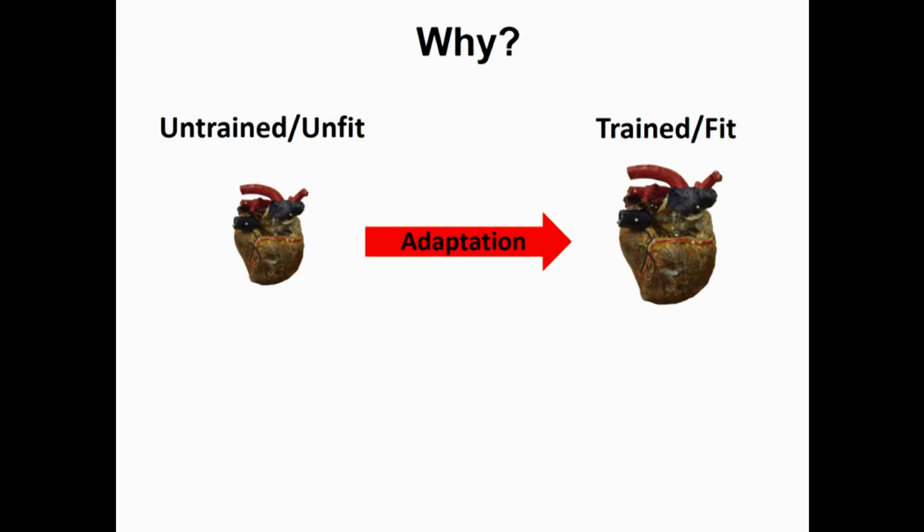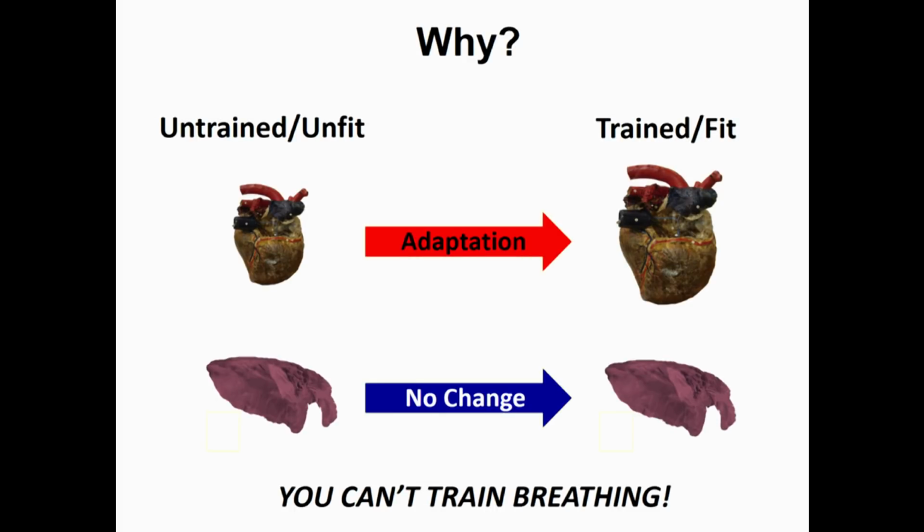The heart is a muscle. Muscles respond very well to exercise. The heart, if trained appropriately, will become larger and will have greater function. The thing about the lung, and you can forget everything you've ever read in every textbook, is that the respiratory system does not adapt to exercise in the horse. The capacity does not get greater. You do not get greater recruitment of blood vessels. You do not get greater ventilation. You do not get any change in mechanical function of the respiratory system with training.